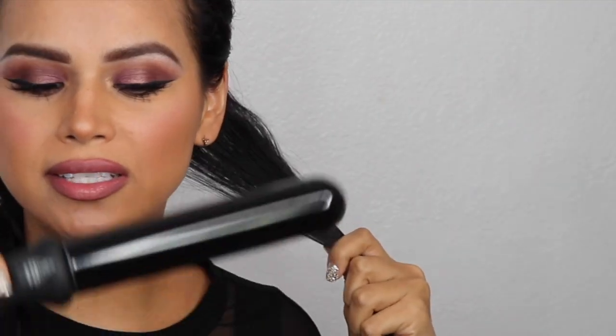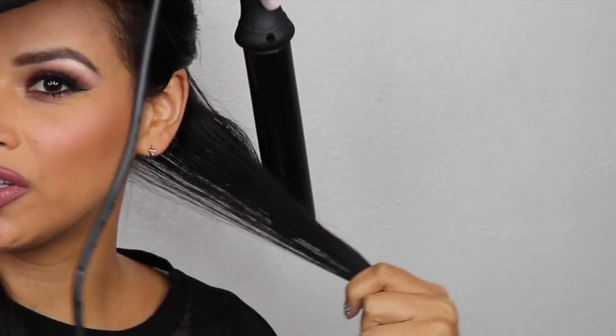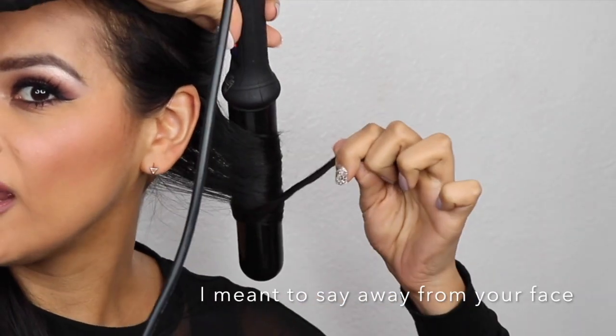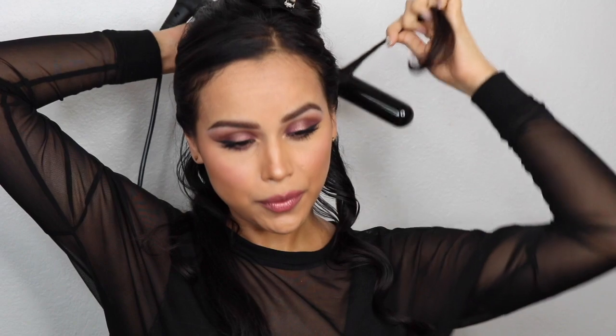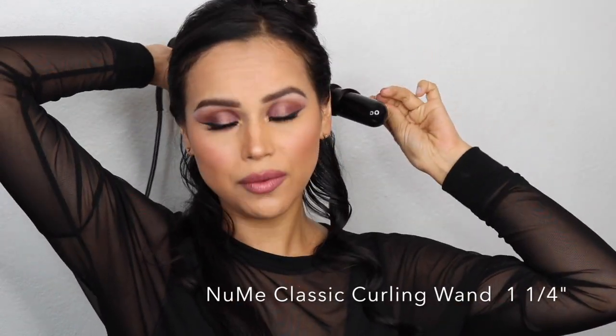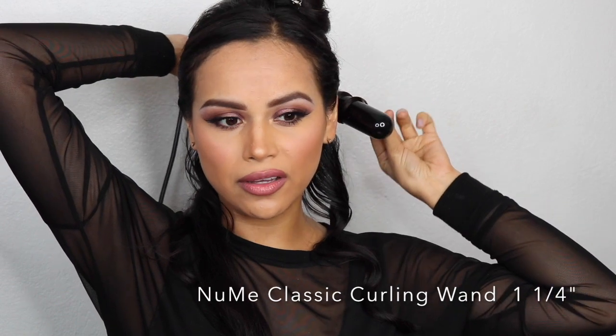So when you're curling this side, you want to make sure that your curler is facing down and you wrap your hair around the wand. After you curl every piece, make sure that you just let it drop and leave it alone and let it cool down. Because if you mess around with the curl while it's still hot, then your hair might get frizzy. So you want to make sure your hair is completely cooled down, and then comb it out. That's just a tip I have for you guys. Look how cute that is.